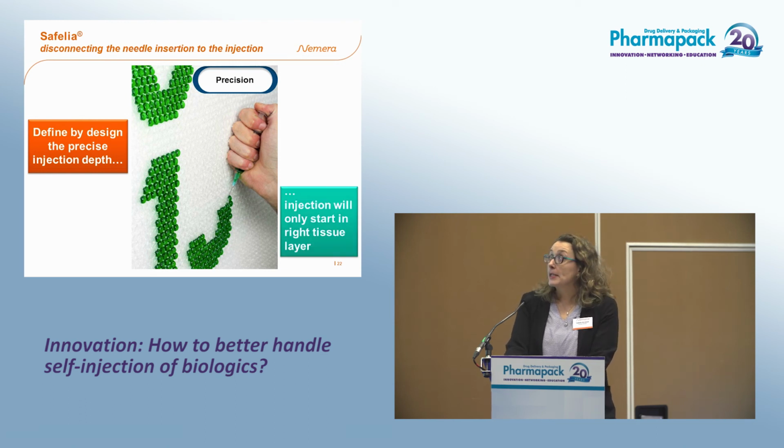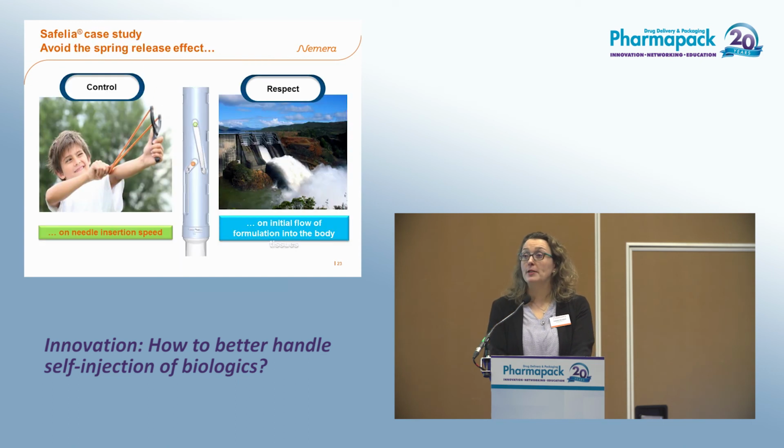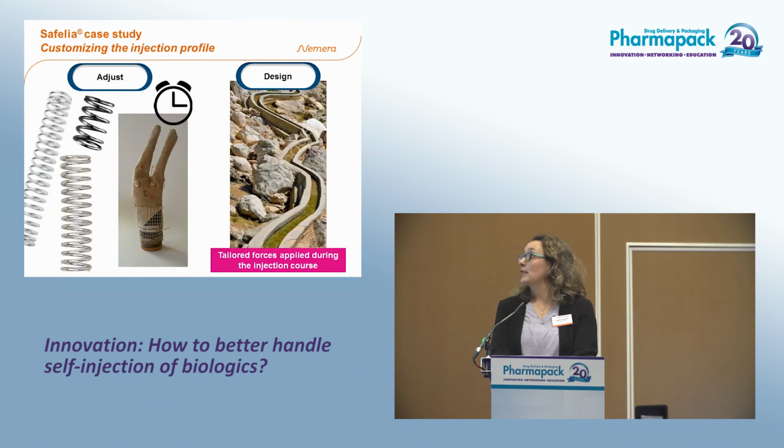Then this specific cam system allows you to control two things. It is based on a spring. The engine is a compressed spring, but it allows you to control when the spring is released. You don't have the dart effect, when the needle is thrown into the patient and potentially hurts the patient. You can really control the advancement speed of your needle into the patient. And then you also avoid the initial peak flow that you usually have in auto-injectors when the rubber stopper is initially moved by the compressed spring. Thanks to this cam system, you have a smooth delivery of the formulation and avoid potential bruising of your tissue when they need to expand super fast at the beginning. So that's what it does as well.